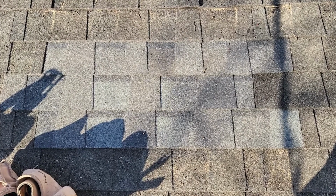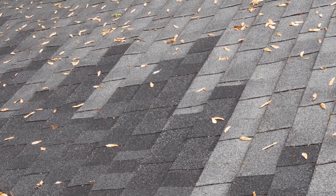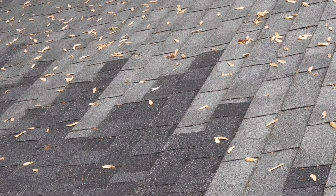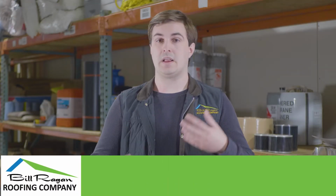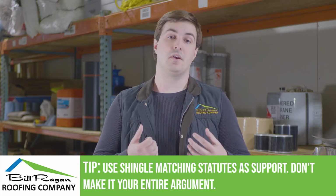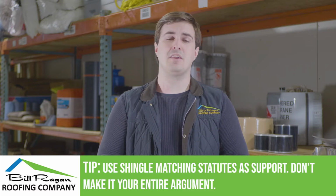However, if there's a situation like the photo I showed earlier, it is definitely not a reasonably uniform fit and could be replaced. Now, like anything to do with the law, there's a lot of complications and a lot of different ways to interpret it. So we encourage you to not lean on it entirely for your roof replacements and to make sure to use it as a tool to avoid having ugly patches on your roof system.